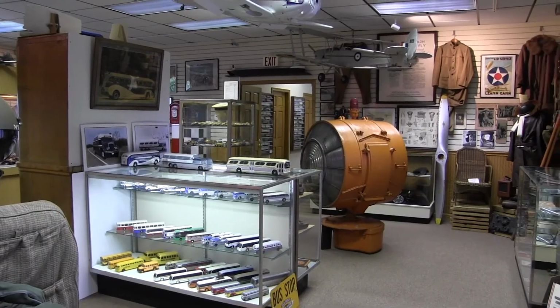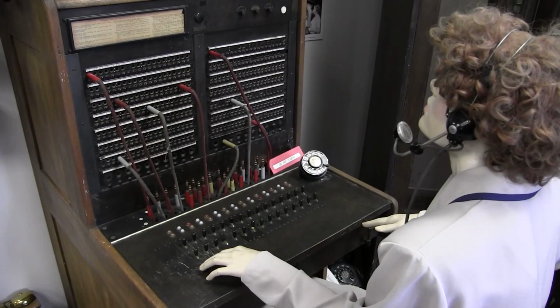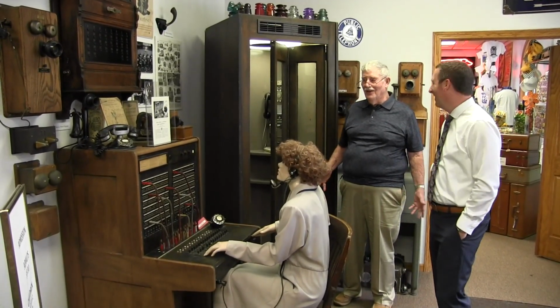Back inside the main building is where you'll find the rest of the exhibits. The theme of it has always been transportation. Or so he says. This doesn't seem to be transportation related. Now we sort of shift a little bit here.